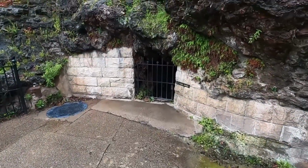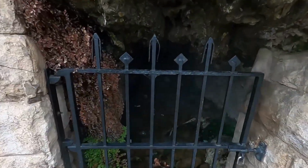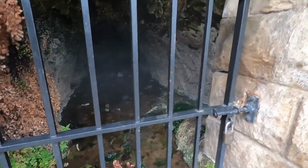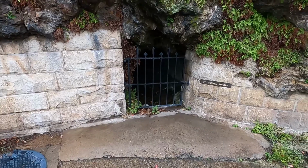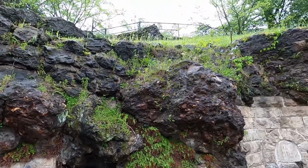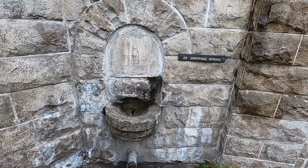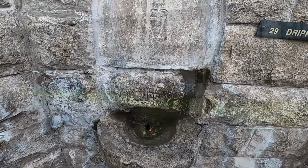Here's another spring that's just bubbling out of a hole. Again, you can see way up in there, steam coming out. Tunnel Spring, number 27. Right beside number 27 is this little dripping spring, number 29.